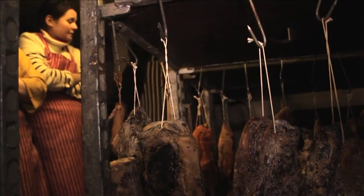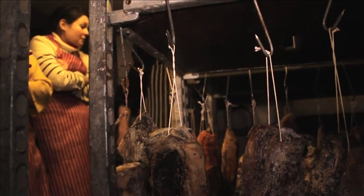Your staff are all well educated, they know what we're talking about, and it's nice to know that we're coming in and buying quality and not going to the supermarket, buying stuff that you don't know where it's come from. It's not difficult to say what this place is all about.